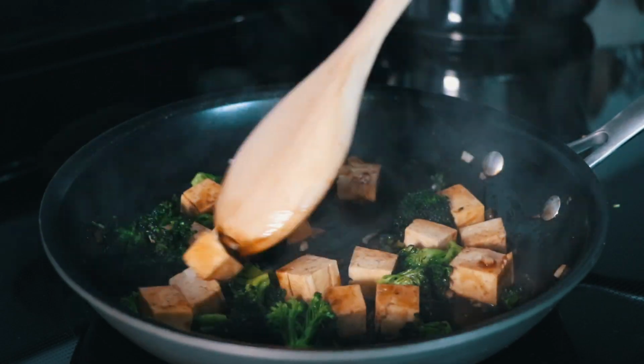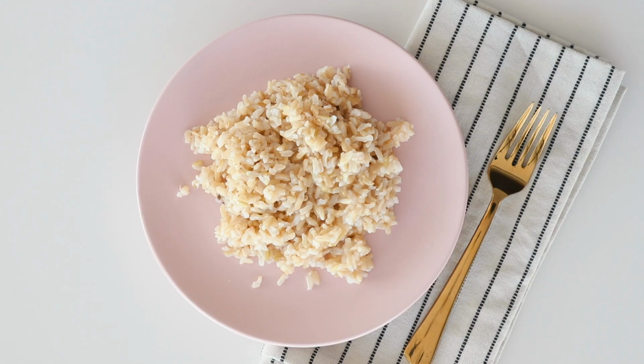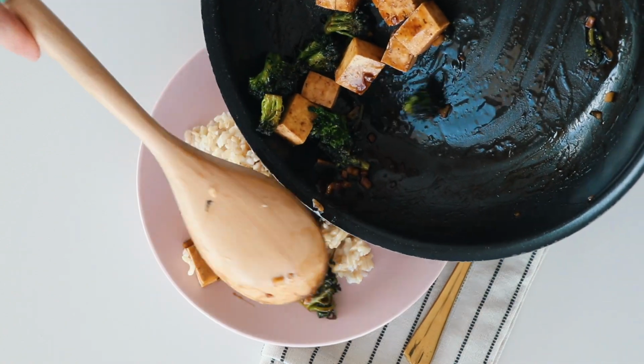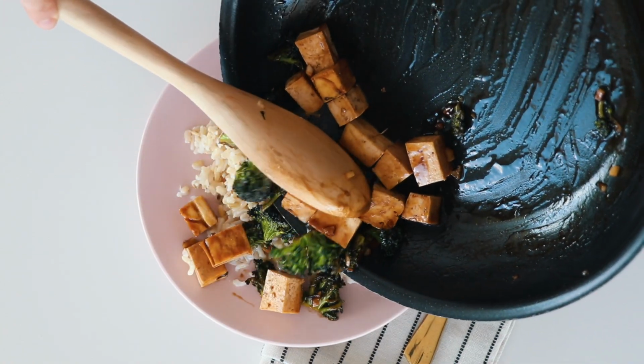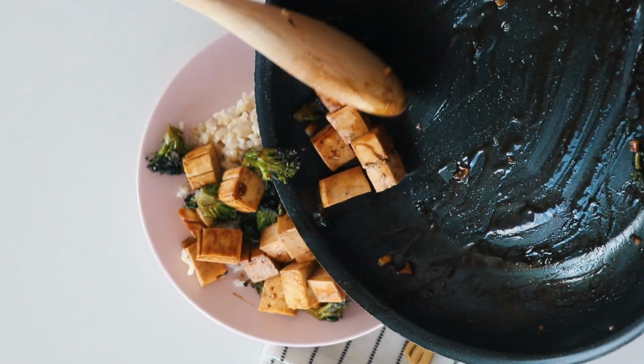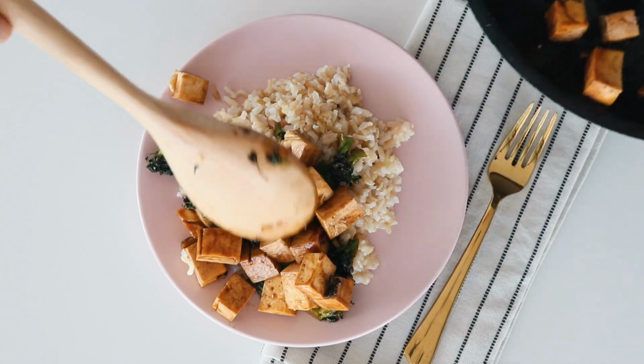In the meantime, while I was cooking that, I just had some rice cooking. I love putting rice and noodles on to cook, and then while they're cooking, making a stir fry like this, because then everything is done at the same time and it all comes together in about 20 minutes. So again, it is just a perfect weeknight dinner idea.